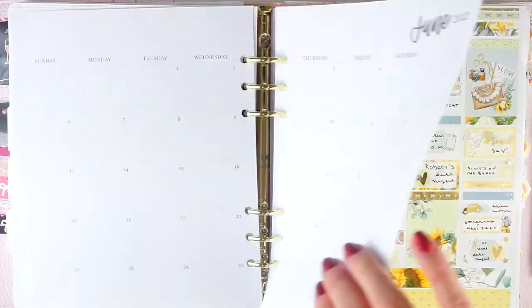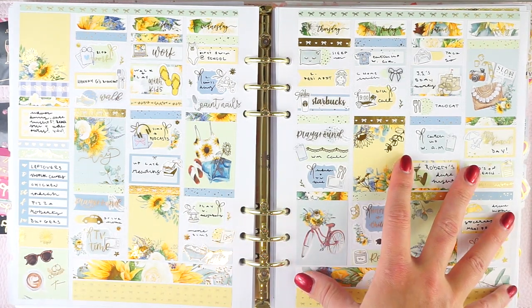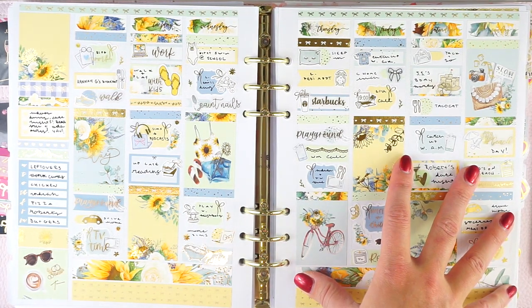So then we are on to June, and to start things off in June, I have this kit from Planning World?